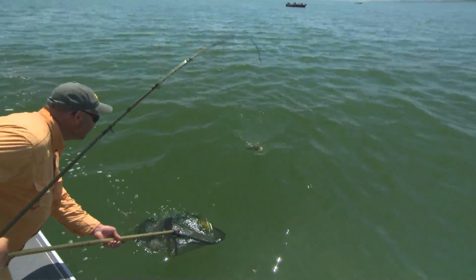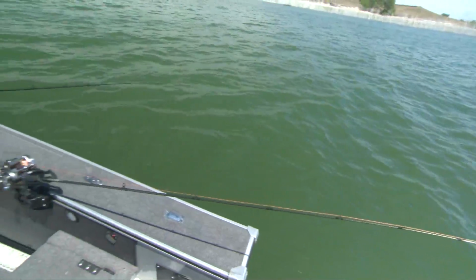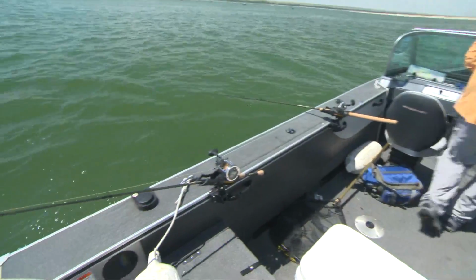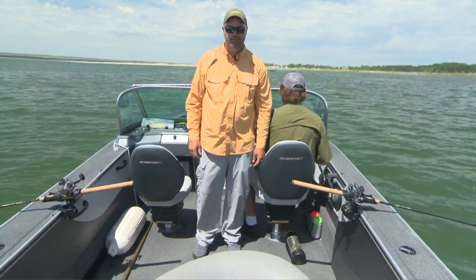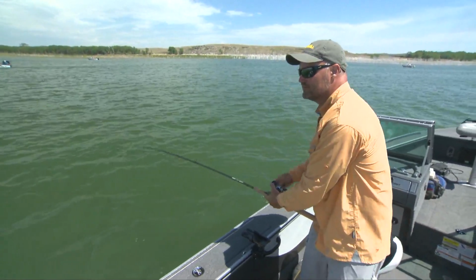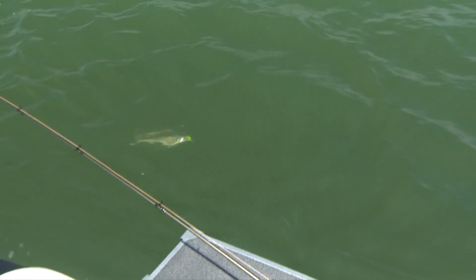Walleye, nice walleye. Beauteous. Good one. With our trolling techniques, we set up with 2 rods with no stretch line, 20-pound test, and then 2 rods with lead core line with 17-pound leaders on them. Fish on. Get him. About a 17-incher. Is it feeling like a walleye, huh?